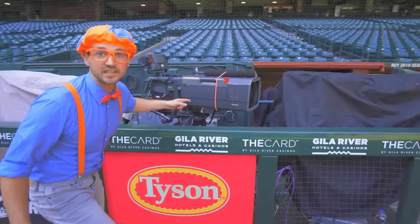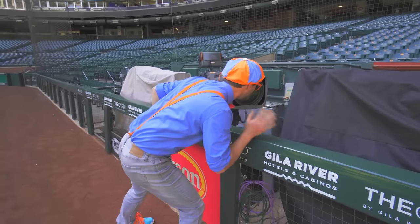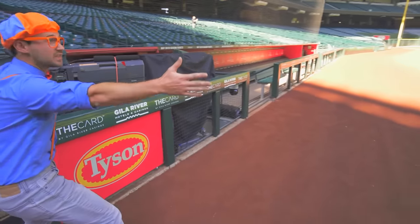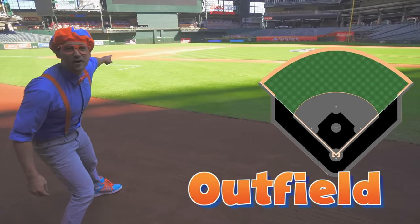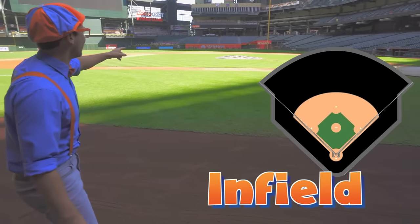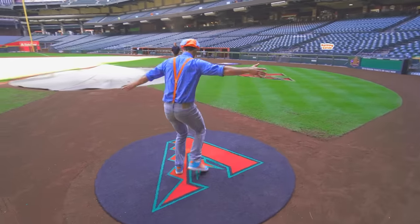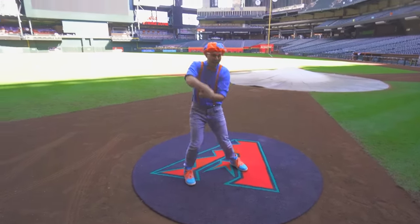Come here. Whoa, look at this. This is a giant camera. Hello. This camera is used to be able to see all the players really far away. The players in the outfield. Whoa, look how far away it is. And then the infield. Whoa, that's a lot of cool dirt. And over here, this is the batting circle. This is where the players warm up and bat.